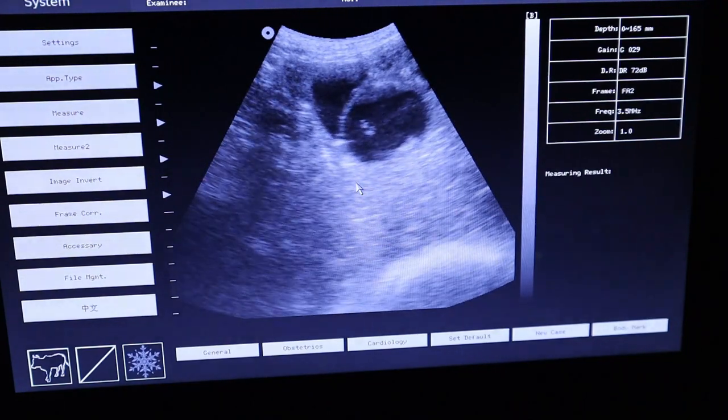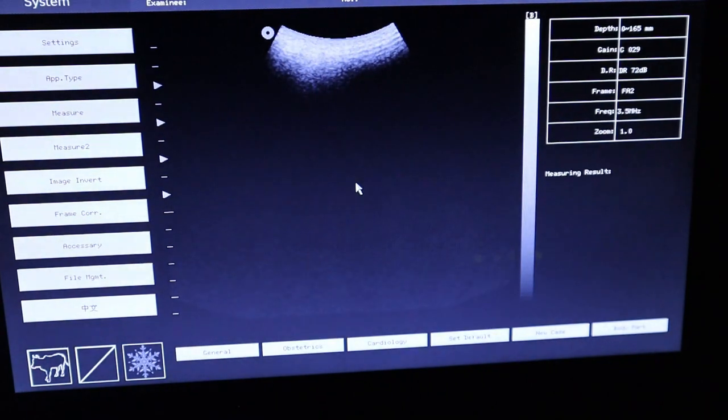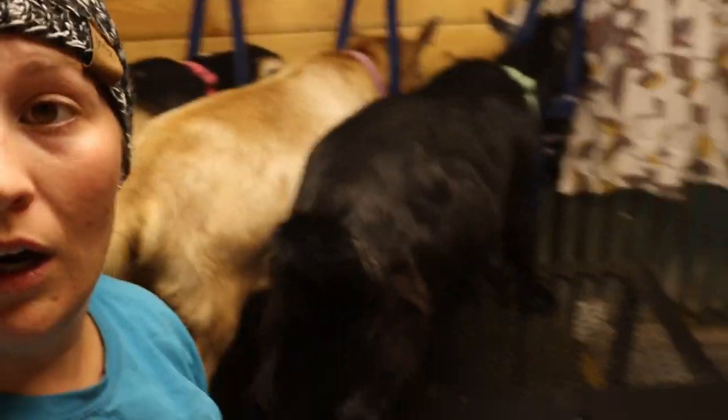All right, so three for T, three for Pixie, and it looks like two for Lady. Now, of course, these can always change. Even though I am giving a kid count, this can change. Kids can be absorbed. They could be hiding, so there could possibly actually be more than what the ultrasound shows. It just kind of gives you a rough estimate as to what to expect on kidding day.